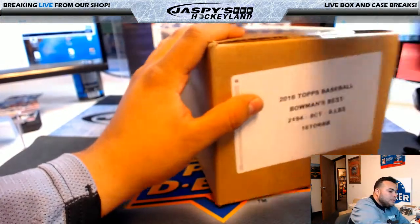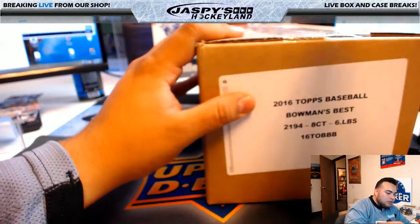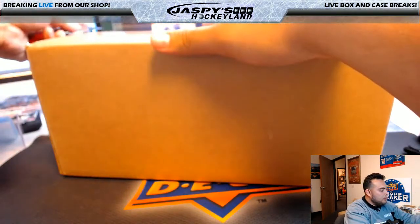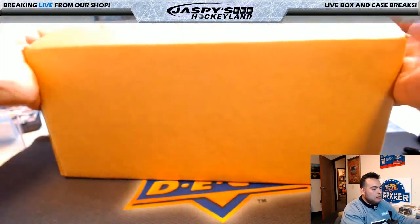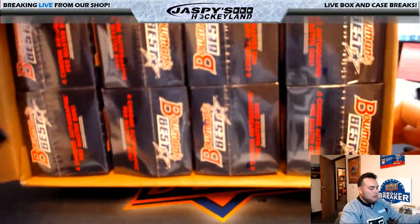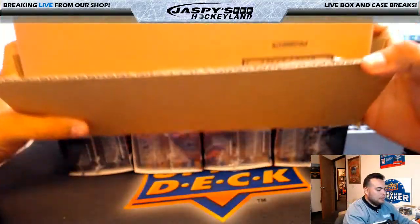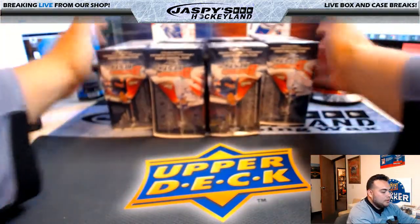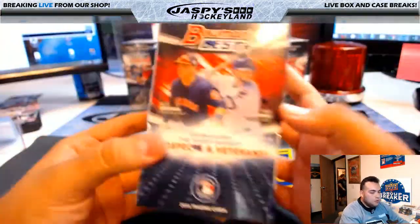This is one of the few baseball breaks I have broken while dual streaming on Mondays for Joe. And I must say, Bowman's Best is great. I really like this product. It's kind of a longer break, but it's really nice cards, actually. And I like the way they're designed in the boxes, too. It's kind of cool like this.